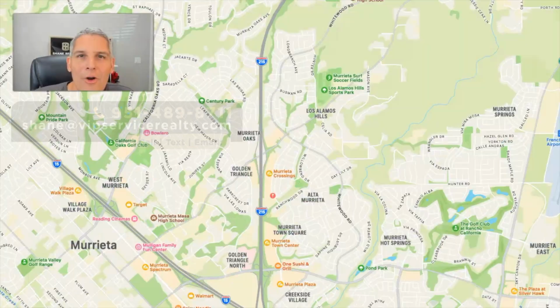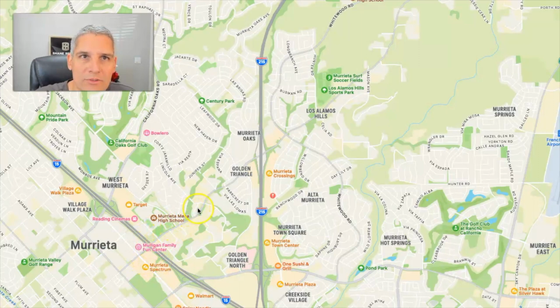Okay, now we're going to head up to Los Alamos Road, and we're going to start moving east. We're going to go through central Murrieta and head into east Murrieta. So we're going to start right about here. This is Los Alamos Road. It's Los Alamos Road on this side of the 15 freeway, and it's Ivy Street on the Old Town side of the freeway here.